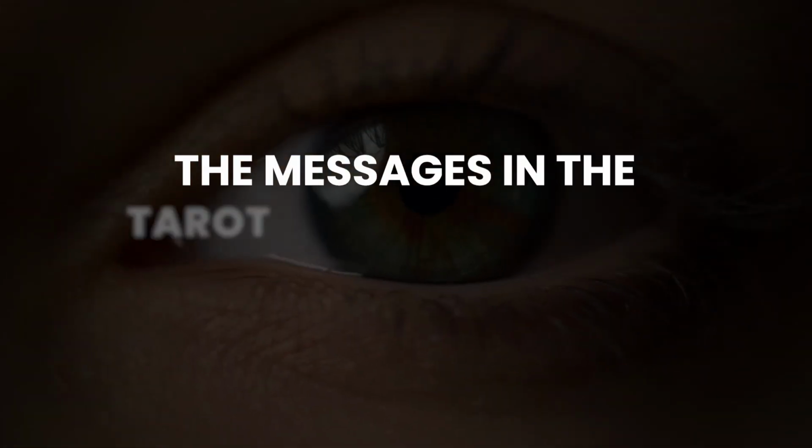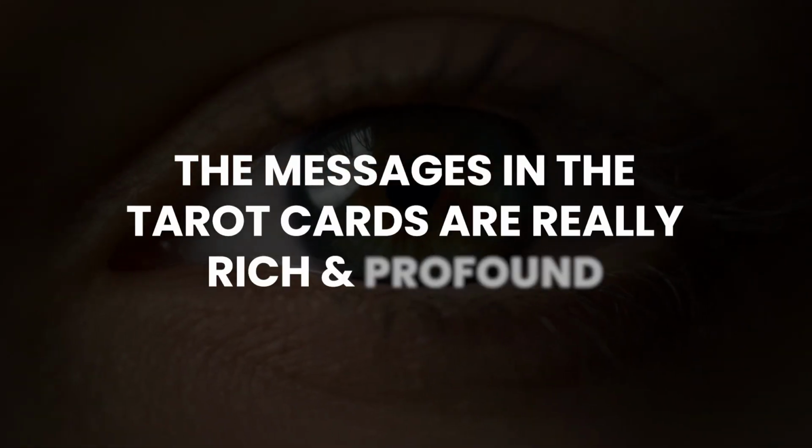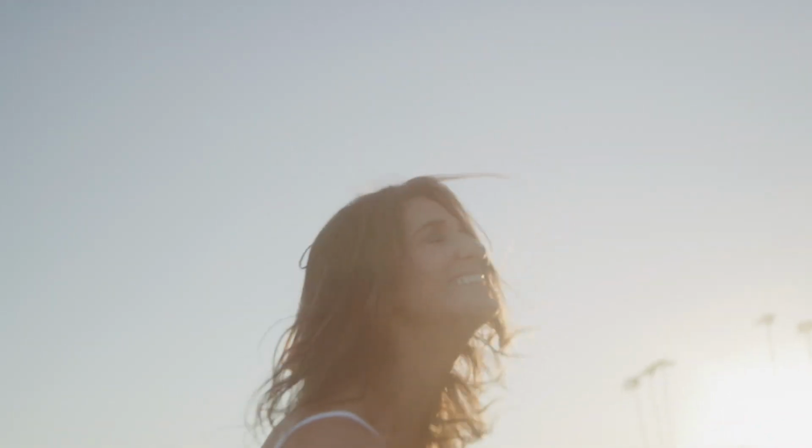The messages in the tarot cards are also very rich and profound, and the cards can reveal deep spiritual lessons while also highlighting those everyday opportunities and challenges that might be presenting themselves to you as the reader. Now, tarot also tends to show the highs and the lows of life. So it really does recognize that there are gifts and blessings in both.